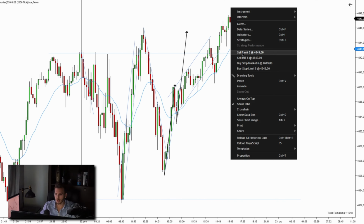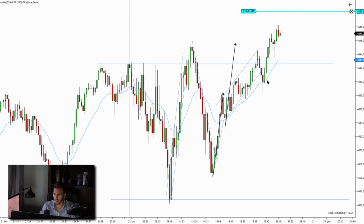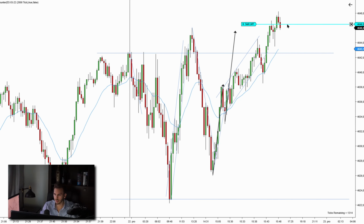Alright guys, I'm resuming the video as I'm going to prepare to take a short entry right here. What I'm looking at is a break of the spike and channel, 2 legs up. We are pushing quite far away from EMA, and I have a 2-legged measured move up that we already passed. So let's see if we can get filled here.